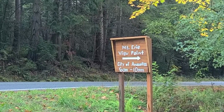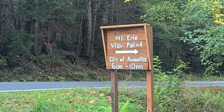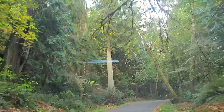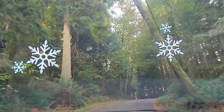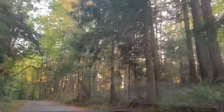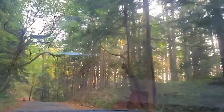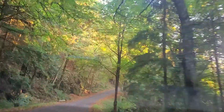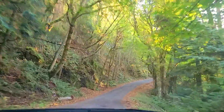Entryway to Mount Erie viewpoint in the city of Anacortes. So you've got quite a little climb here. In the wintertime, there is snow up here. When I was last here in March 2017, there was still a little snow on the road, but it was mostly melted. So even in a small sedan, you can get up there most likely.